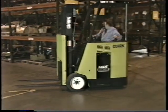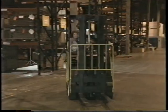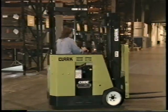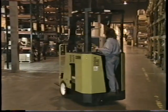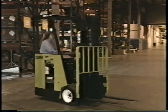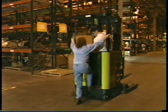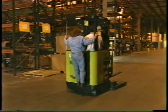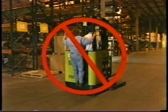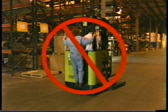Also, watch the tail swing of your truck. Lift trucks have rear steering for added maneuverability. So when you turn, the counterweight swings wide. Watch out for pedestrians even to the sides of your truck. Try to keep a circle around your truck free of pedestrians. And of course, never give rides to anyone. Lift trucks are designed for only one person, the operator. And you're responsible for the safe operation of the truck at all times, so stay alert.